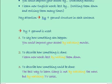By plus gerund is used, number 1, to say how something can happen. Example, you could improve your accent by watching movies. Number 2, to describe how something is done. Example, I learn new words best by writing them down.